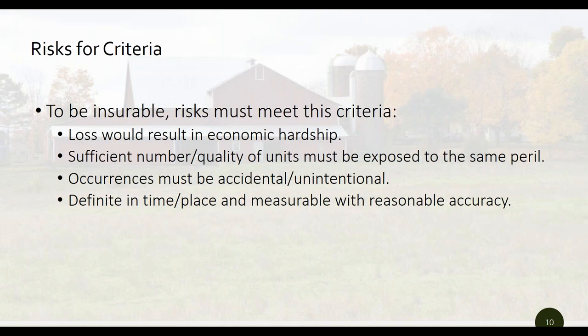So let's take a look at the screen here. It says to be insurable, risk must meet these criteria. First of all, a loss would result in economic hardship. What is a serious loss to one person may not be serious to another. The most economic use of insurance premiums is to protect against the most serious loss first. For this reason, most insurance policies have deductible amounts to avoid the expense of small claims.